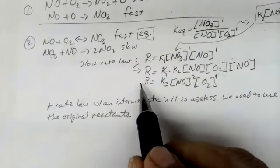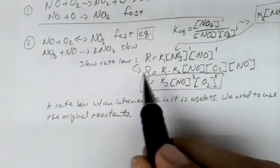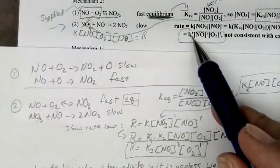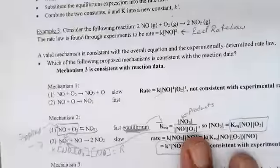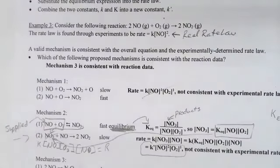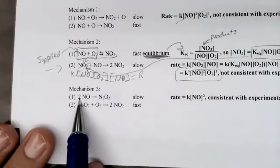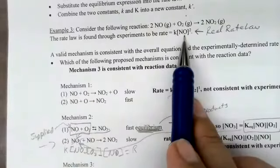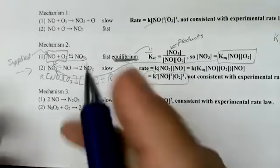So this is the final rate law. It had better match or I'm going to be very angry. Look, K NO squared O2 to the first. Told you. Mechanism 3, the slow step is first. So all you have to do is go, reactants to the power of the number in front. The rate is K NO squared O2. Wait a minute, isn't that what they said? So it's consistent with the experimental rate law. Mechanism 3 is correct.